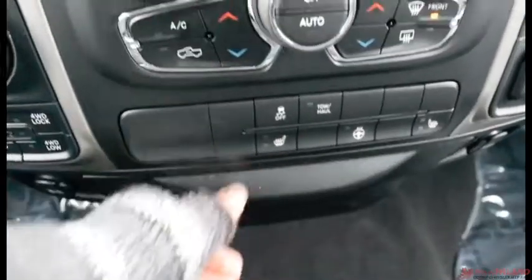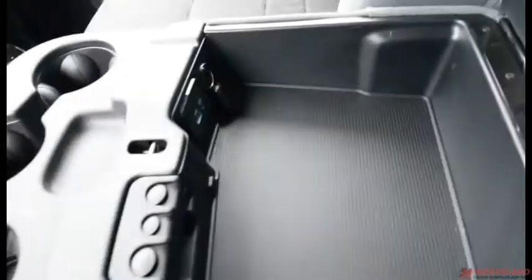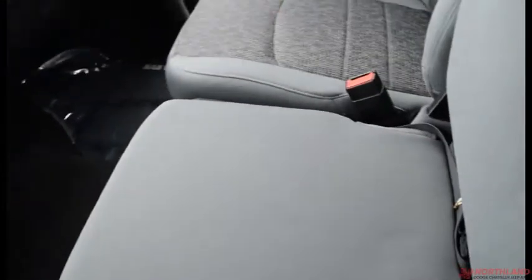Open that guy up, got some storage in there. In the center you do have your 3 cup holders with your armrest that doubles as a storage container. Lots of room in here, looks great. You do also have an aux cord and a USB plug-in just over there. Close that guy up, lift this up, and you got another seat under there. It does seat 6 people altogether.